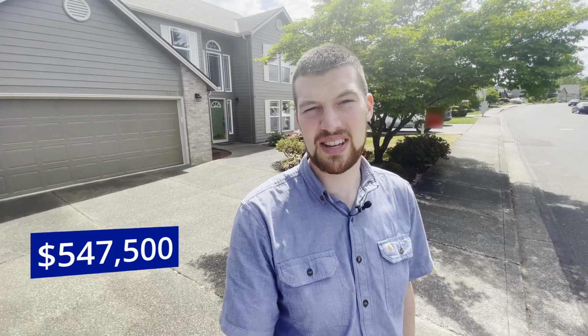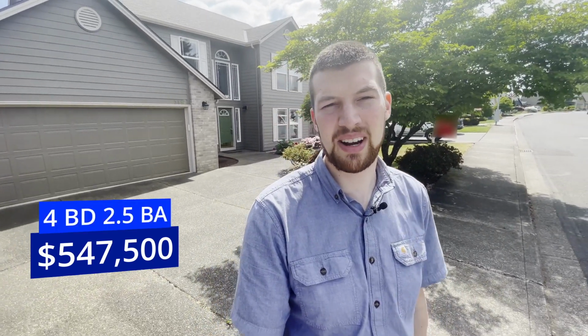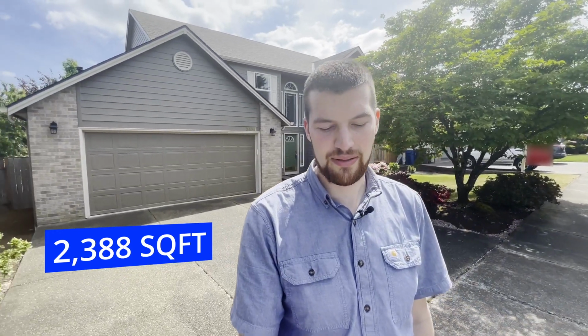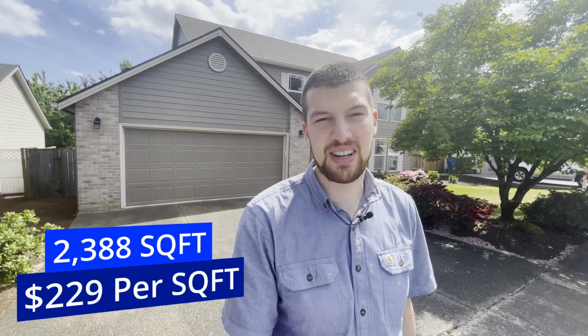Here we are at our first listing here in South Salem. We're in the Sunset Meadows HOA. This house is currently listed for $547,500. It is a 4-bedroom, 2 1/2 bathroom. It's a beautiful house. It has 2 living spaces, lots of updates, newer roof. It has a really cool deck in the backyard. Very simply landscaped back there. It is 2,388 square feet. And the price per square foot is $229 per square foot.